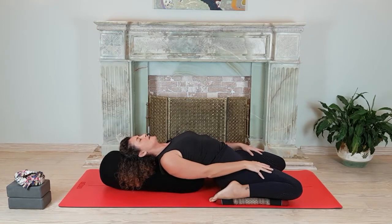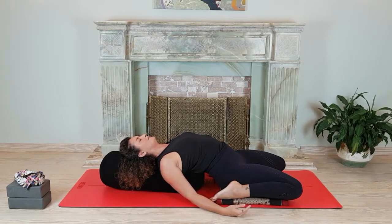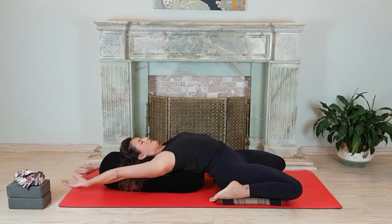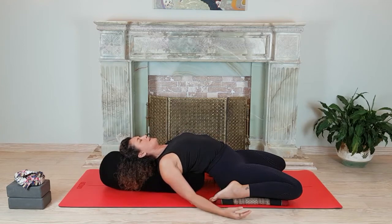If there's any tension on your legs, just breathe into that area and suggest to your body to let go, to relax. Your hands can be by the side. Keeping them towards the back may increase the stretch, if that stretch feels good for your ovaries. I personally feel more comfortable when they're by the side.